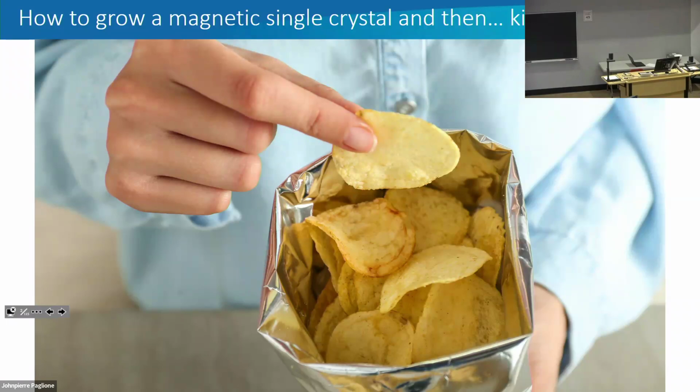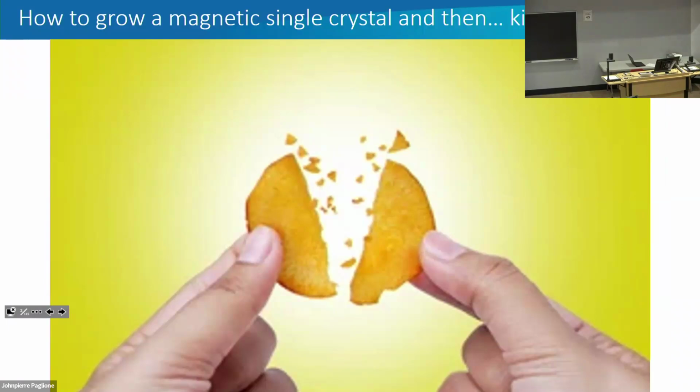So imagine, close your eyes, imagine you have a bag of potato chips, and then you select very carefully the biggest one, the most beautiful one, and then you break it into pieces. Right? That's what we do in fact. We make a crystal, the most beautiful one, the biggest one, we polish it, we're very gentle with it, we select the best one, and then we put an enormous amount of pressure on it, we cool it down to extremely low temperatures, we bombard neutrons on them, you know, that kind of stuff.